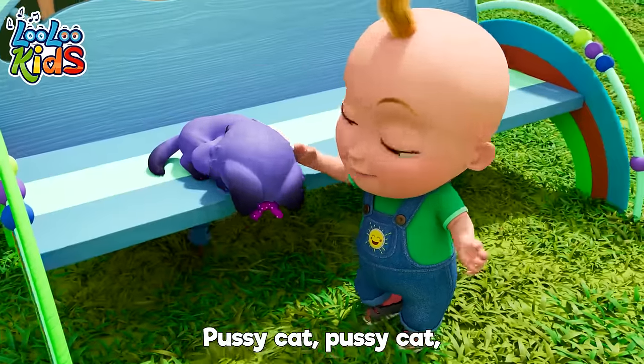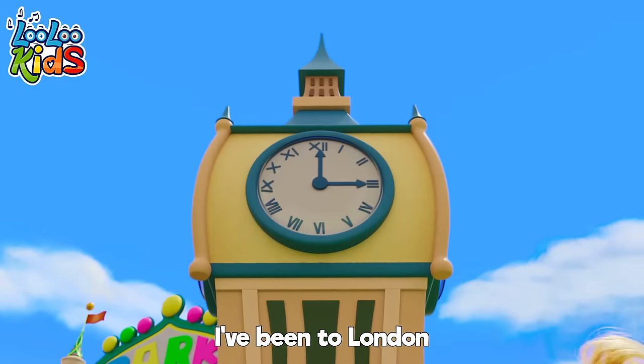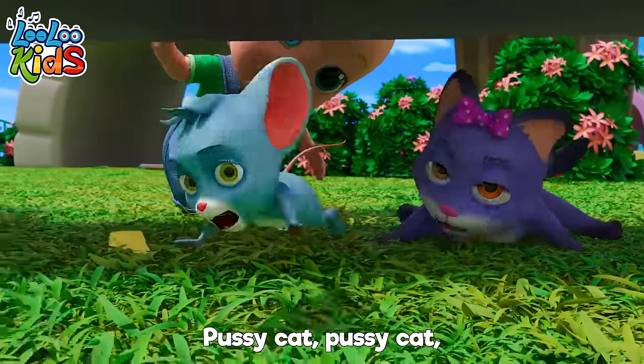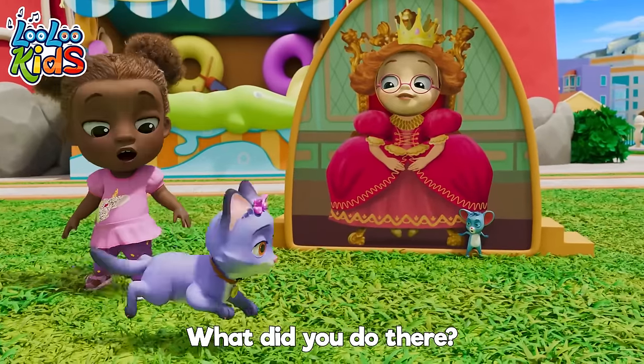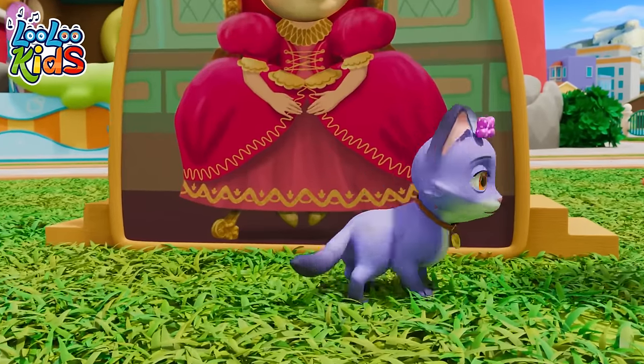Pussycat, pussycat, where have you been? I've been to London to see the Queen. Pussycat, pussycat, what did you do there? I frightened a little mouse under her chair.